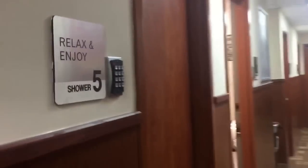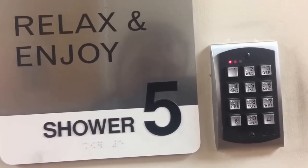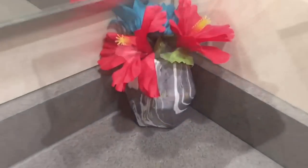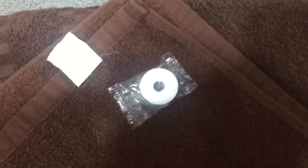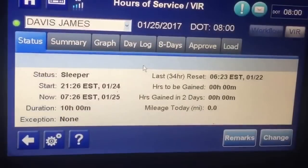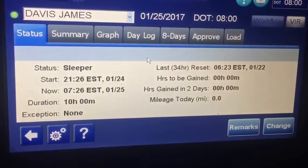Good morning. It's time to take a shower. Like a 4-star hotel. I've got a mint and a Jolly Rancher on my towel. All right. Shower is done. Now it's time to make some coffee and some oatmeal, do a pre-trip, and get on the road. All right, the clock is reset. Now I can do my pre-trip and get on the road.